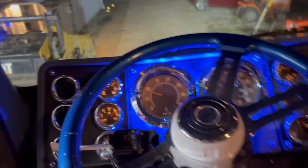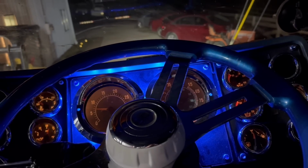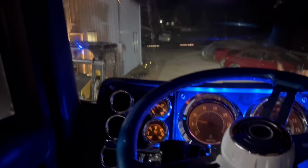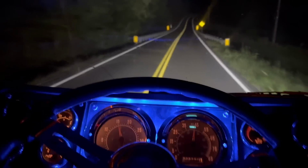Man, that sounds awesome. Every truck should have that. Now if I don't take out a post this time. Boy, it's, I mean, a total different animal.